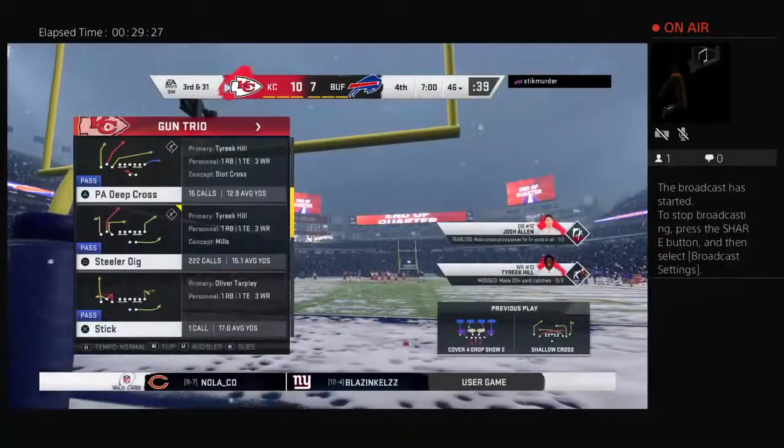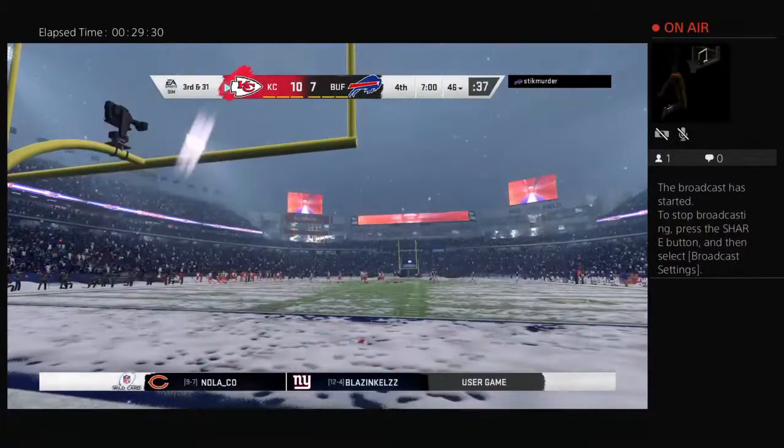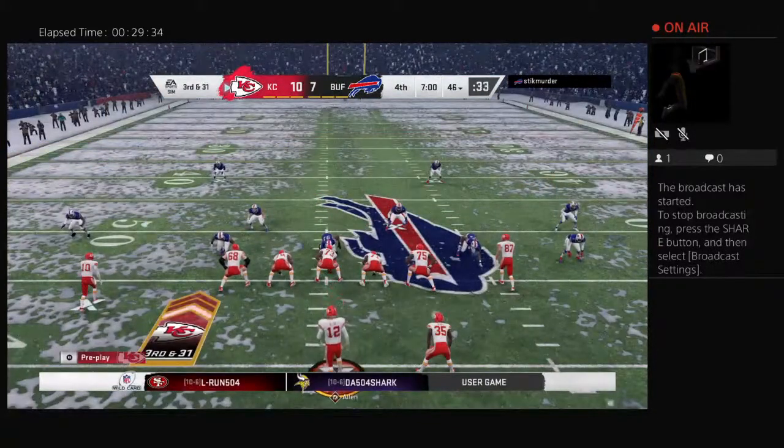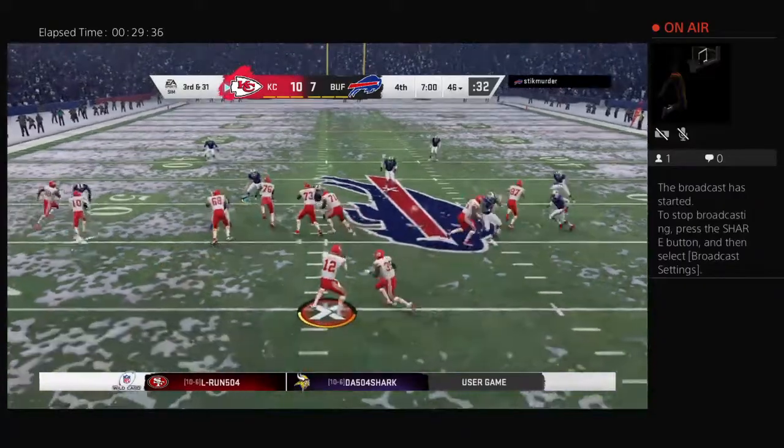One quarter remains for the right to survive round 1 here in the AFC. And that'll do it for the end of the second quarter. This is the NFL, and it's on EA Sports.